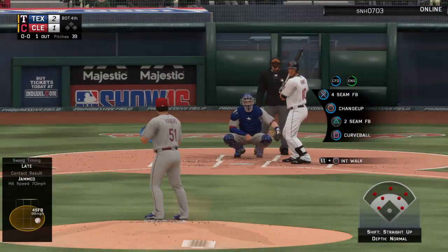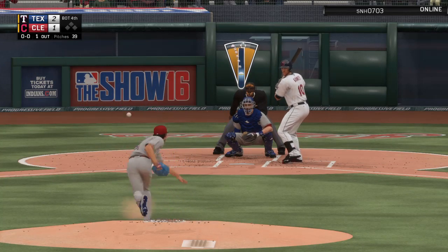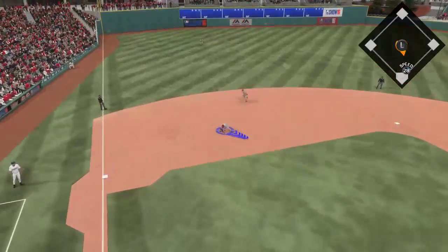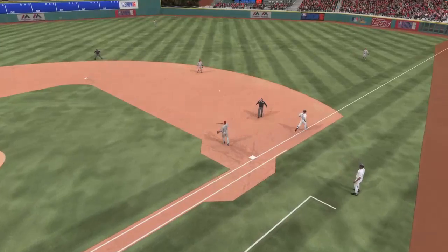The catcher, number 10. Stepping in, Yan Gomes. He flew out in his last at-bat. On the ground to the left side. Turner's got it. On to first, and there were 2 down.